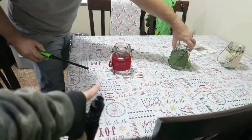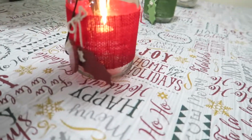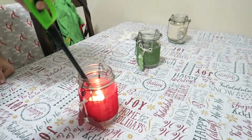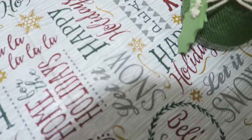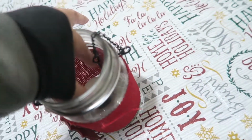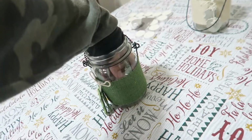We also got these with the tea lights in them. I thought they were all leaves on the side when I bought them, because I was looking at that green one. But this one's got, what is that? You can't pull the lid. It's hard to get those things out of there. Oh, the wicks are stuck down. Try to pull the whole thing out. I'm just trying to get the wick out.